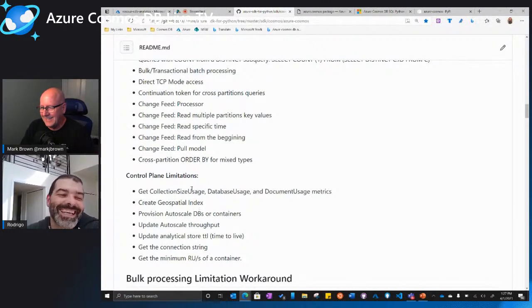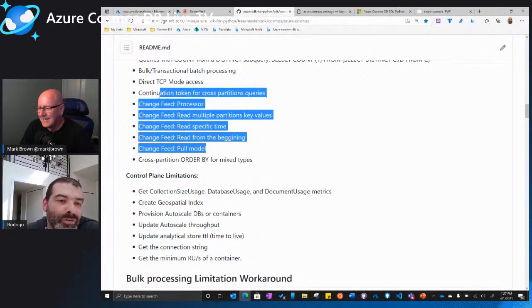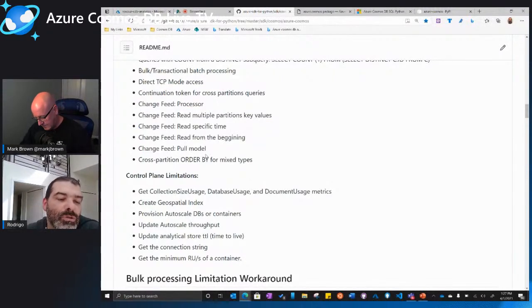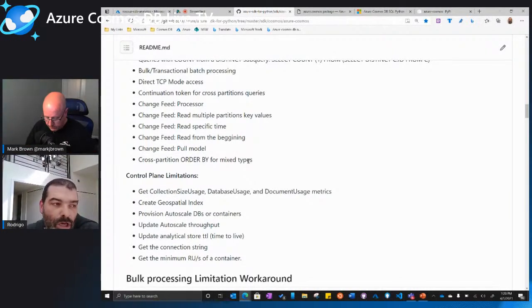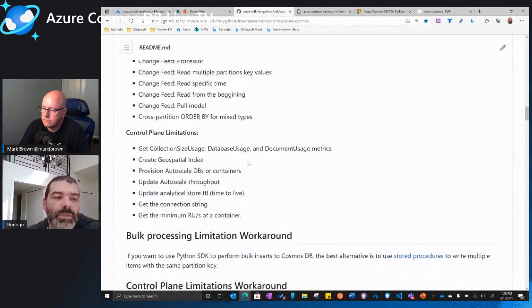Yes. Some limitations here for change feed, especially for the pull mode. And this is important: order by with mixed types. This information also came from a support case, because if I'm not mistaken, the customer had the product code, and the code sometimes was a string, sometimes was a number. So you can't order by when you have more than one type for that property, right?